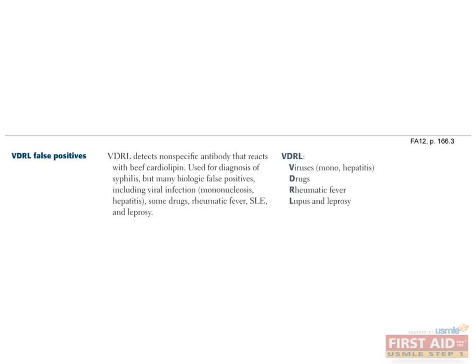However, there are many false positives in patients with viral infections, rheumatic disease, lupus, and leprosy, as well as patients taking certain drugs. This mnemonic VDRL can help you remember some of these causes of false positives. To confirm a positive VDRL result as syphilis, do the FTA-ABS test, fluorescent treponemal antibody absorption test, which is a highly sensitive and specific test for anti-treponemal antibody, the earliest antibody to appear after infection.